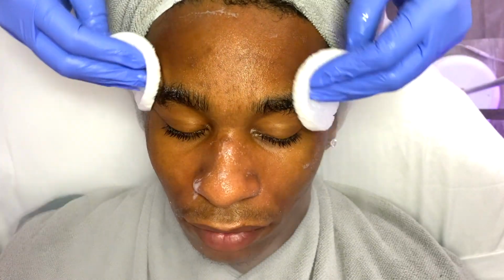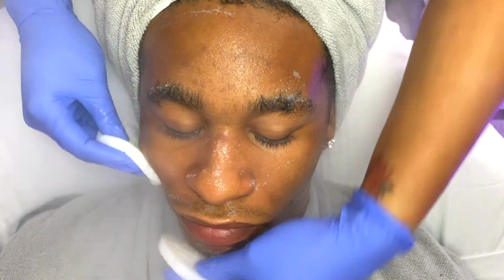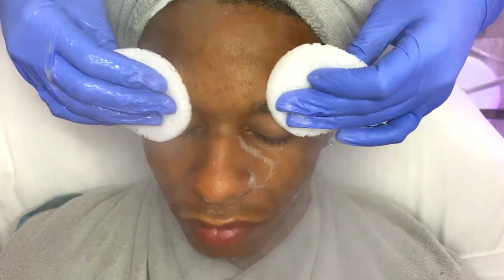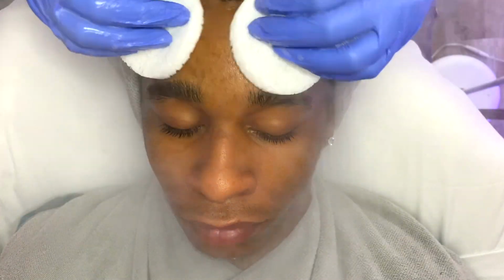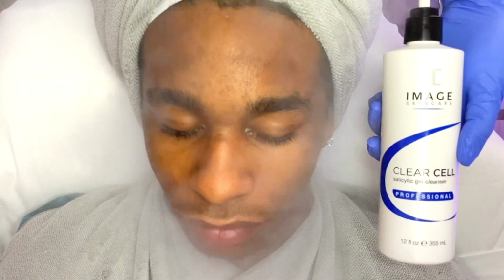I have recently incorporated using sponges back into my treatments, and I think it's beneficial for me and my clients because I don't have to do so much work with my hands. From time to time, I do have cramps when doing a lot of clients throughout my day. So using the sponges helps to also gently exfoliate the skin.